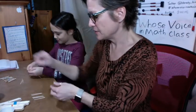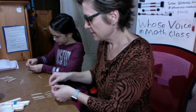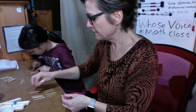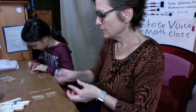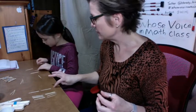Flat popsicle sticks also don't roll everywhere. I mean, toothpicks don't roll everywhere. Ooh, I'm going to do 4 and 4. Ooh, there's the 4 plus the 1, which is 5, and another 4 plus the 1, which is 5.